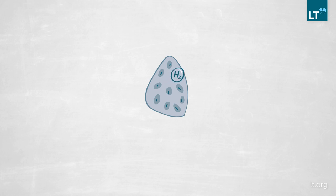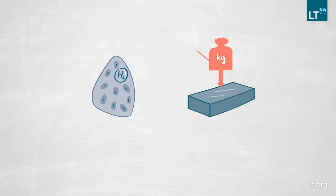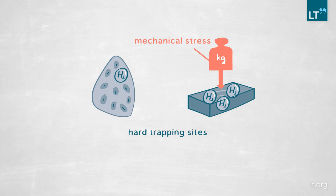When hydrogen enters into a metal, it has many, many places to go. It can feel more comfortable inside some grains or around some precipitates or some other elements. For example, it likes to stay in the border where two grains meet, or if there are mechanical stresses around, it will go to these highly stressed regions. All these sites that can catch hydrogen and keep it there strongly are called hard trapping sites. However, it may happen that hydrogen doesn't like to stay in a particular lattice, and it will wander around in the form of movable or diffusible hydrogen.